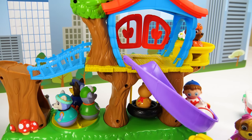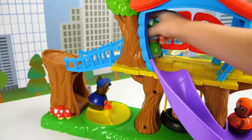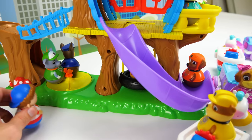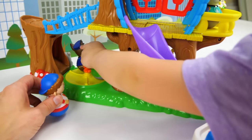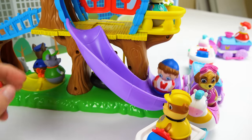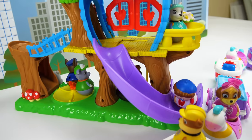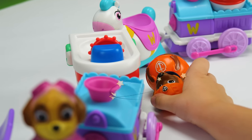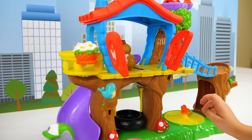Watch out, Louie! Don't fall. Oh, whoa. You fell down. Are you okay? Yeah, yeah, okay. Maybe we should go down the slide. Watch out, Zuma. Whoa! Oh. You okay? Yay! Let's go.